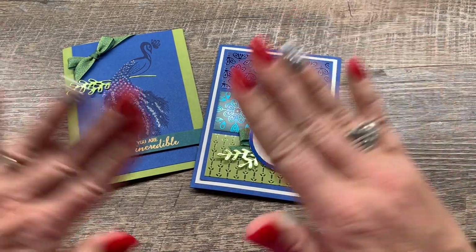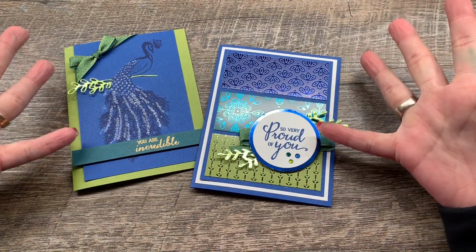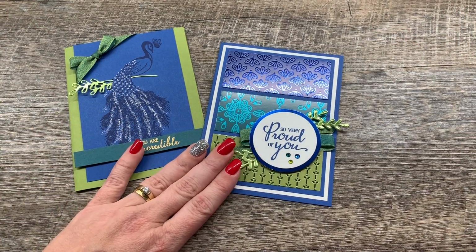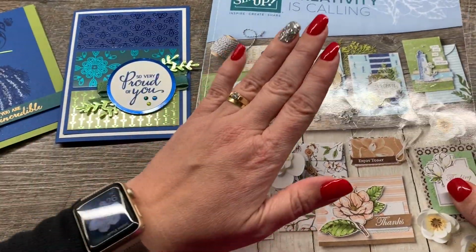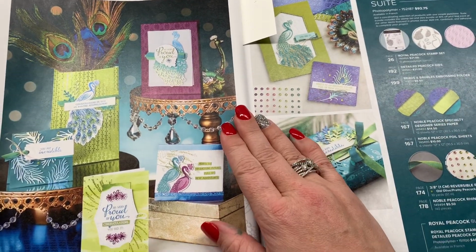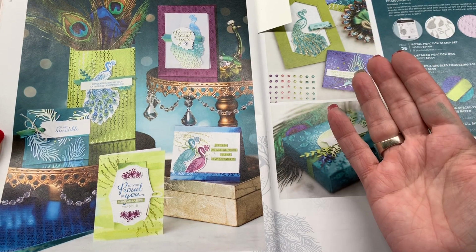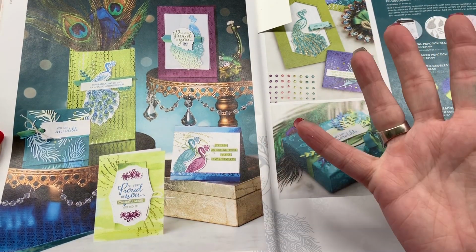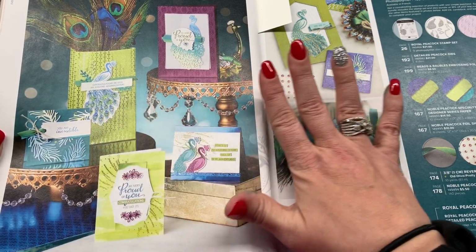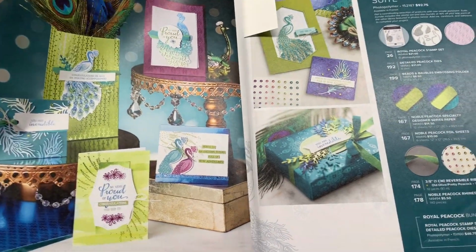Oh my gosh, seriously, you guys. I had to create a card with my favorite suite in the new catalog, and of course, I had to pick the Noble Peacock. So look at these beautiful cards. Let me show you. In our catalog, the Noble Peacock suite is really, really beautiful. And I am so not a peacock person. I mean, I'm just not. But I really, really like this suite. It's something different. The things that go with it are so beautiful. It's amazing. So the suite is really cool.